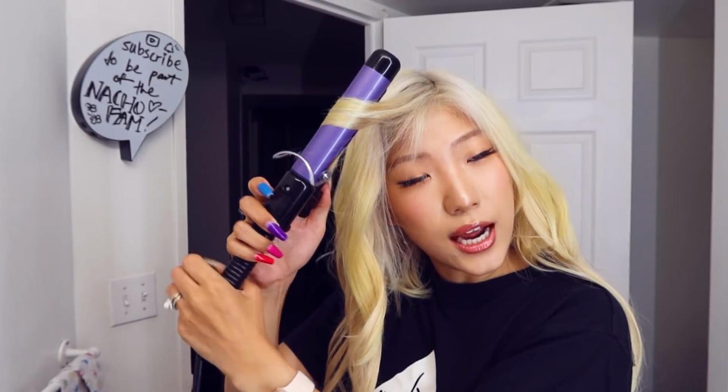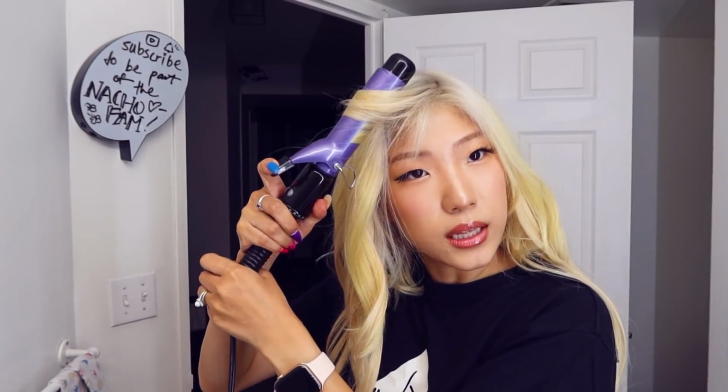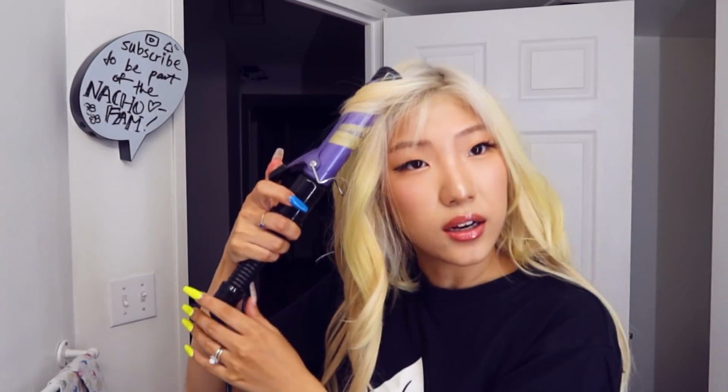It's like mermaid hair. You know, my hair teacher in high school actually asked me if I wanted to pursue hair. She said that I have a talent for hair, and she took me aside and told me that I should consider pursuing hair, but I wasn't interested in it back then. I was more interested in makeup. I feel like I want to go back and tell her, look at what I do on YouTube, it's all hair now.